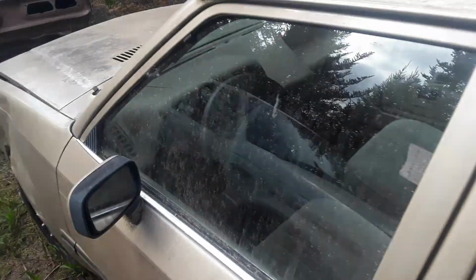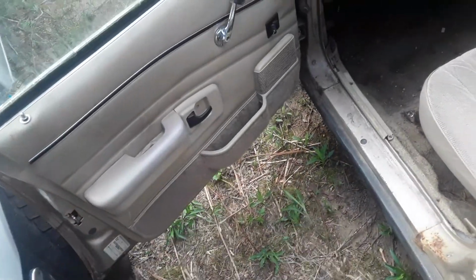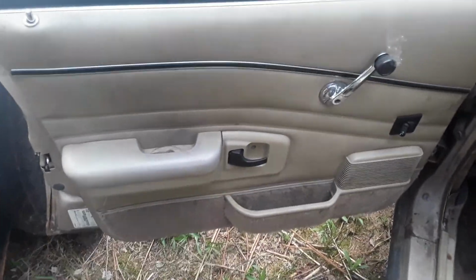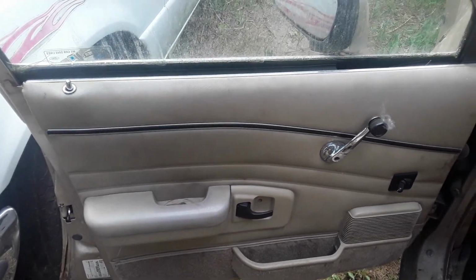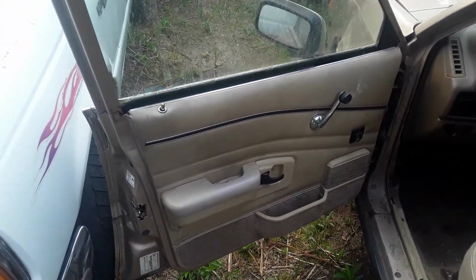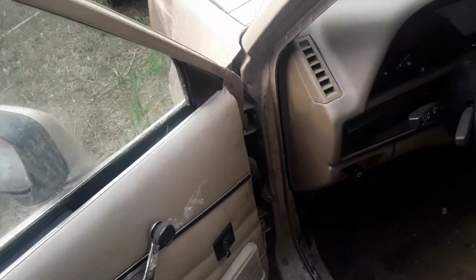I need those because they're the electric ones. But all the door handles, locks, and cranks work just fine. The door speakers also work well. And they do have all their cards. And all the cards are fantastic. They're a little dirty, but they're very, very nice. They just need a cleaning. But all 4 of them are just like that. They're all that kind of cream or tan vinyl leather.